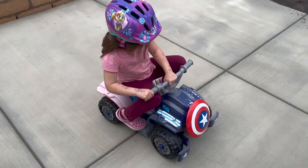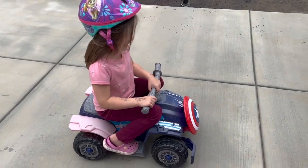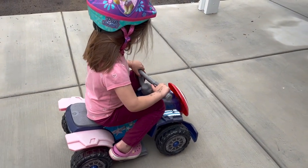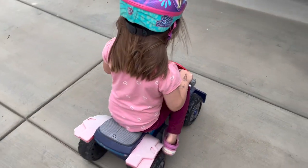On there? Whoa! Yeah, you have to steer. You don't want to drive into the table. So it's supposed to have a 6-volt battery, and I put a 20-volt battery. 20 volts? Oh my goodness.